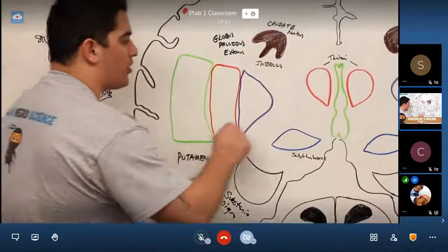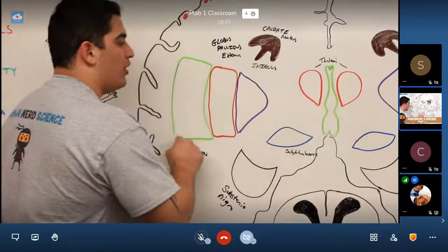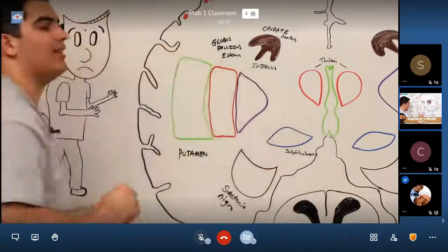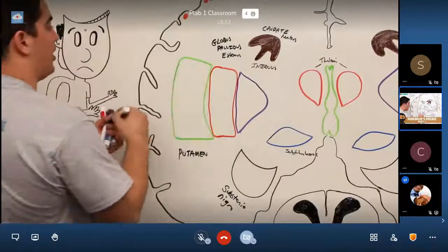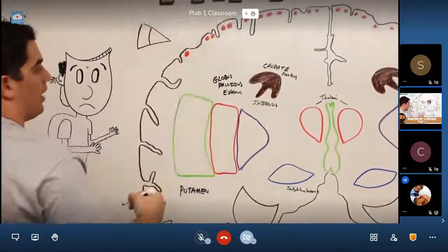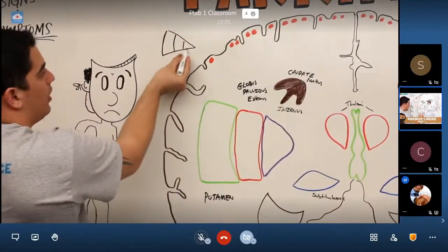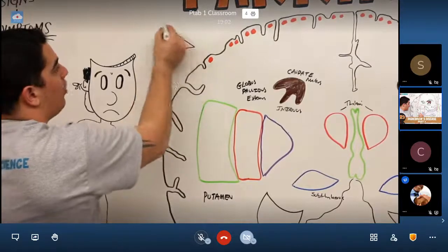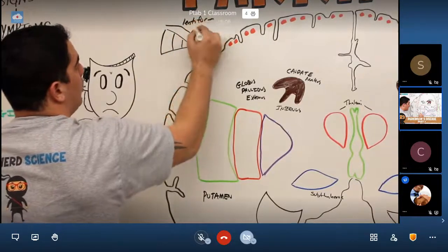One more thing before we start getting into what's actually happening. We call this whole thing here, putamen, globus pallidus externus, globus pallidus internus, the lentiform nucleus. If I were to draw a little triangle like this, with that point right there, and that point right there, putamen, globus pallidus externus, globus pallidus internus, this whole thing is called the lentiform nucleus.